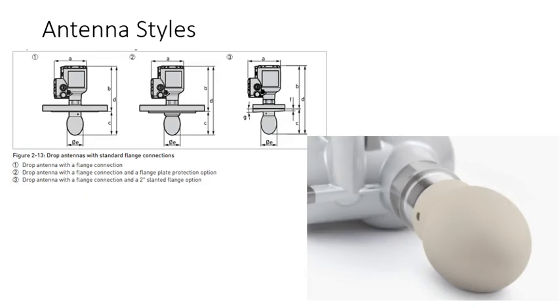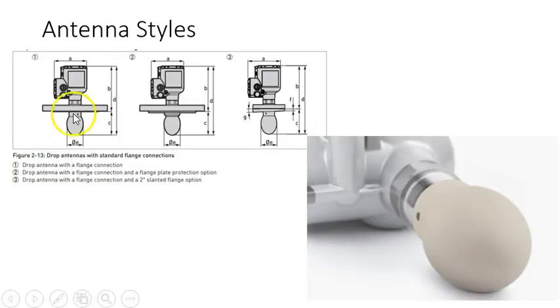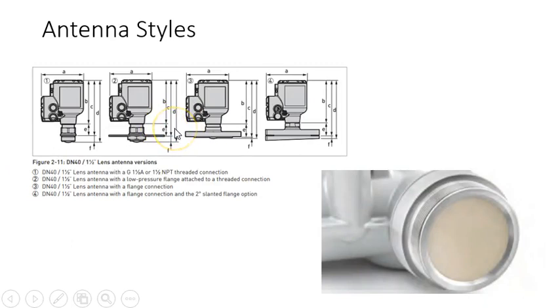Choosing an antenna for any radar is probably the most critical part. With the 24 gigahertz radars, you'll often see things like drop antennas or horn antennas. And with the 80 gigahertz, you'll see a smooth peak antenna. So there's almost no protrusion into the process at all with an 80 gigahertz antenna, versus a 24 gigahertz that has a horn or a drop antenna that comes down inside that nozzle or inside the tank.